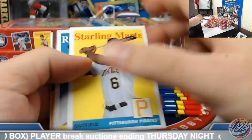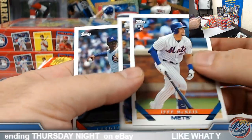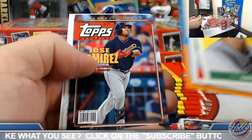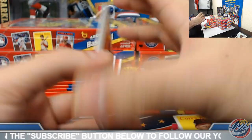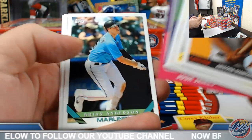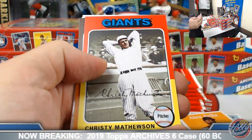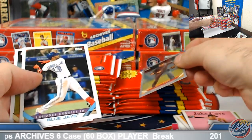So we got Ozzie Albies on the magazine auto in the last case. Let's see who's going to be on this one. Jeff McNeil, base rookie. Kibu, base as well. Jose Ramirez, magazine insert. Jake Lamb, silver parallel on the 93 set here to 99.